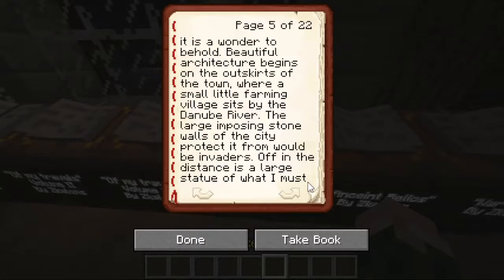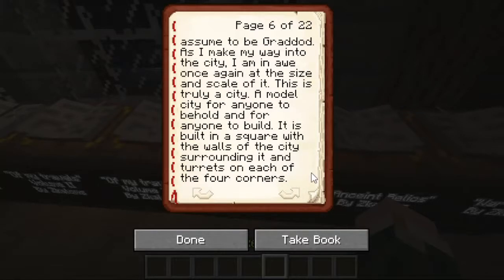Beautiful architectures begin on the outskirts of the town, where a small little farming village sits by the Danube River. The large, imposing stone walls of the city protects it from would-be invaders. Off in the distance is a large statue of what I must assume to be Gradod. As I make my way into the city, I am in awe once again to the size and scale of it. This is truly a city, a model city for anyone to behold and for anyone to build.